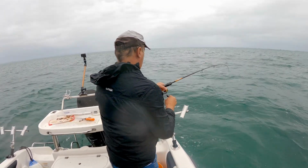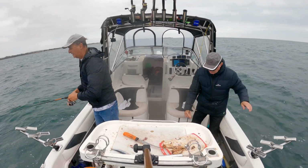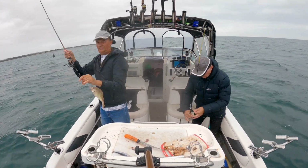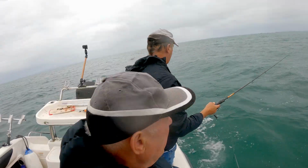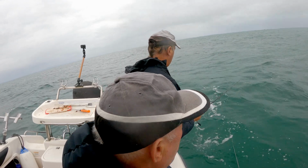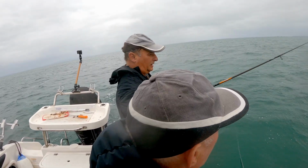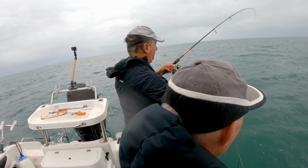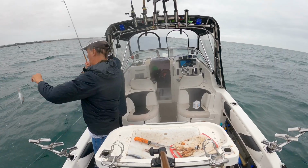Today, somehow, the Reddy's Paternoster rig, which is a running rig, actually worked way better than the Paternoster rig. So I was using the Paternoster, I was getting fish after fish. Michael, I don't know, he just didn't have many on his side, so I told him to come and fish on my side. Unfortunately, even that didn't help. The Paternoster rig still worked better, and this time I managed to catch a Tommy Ruff.